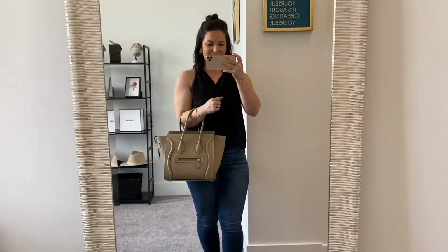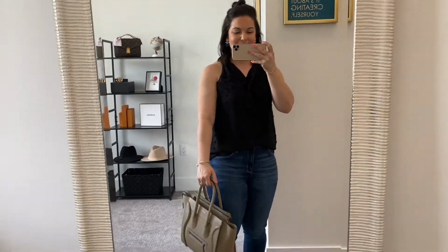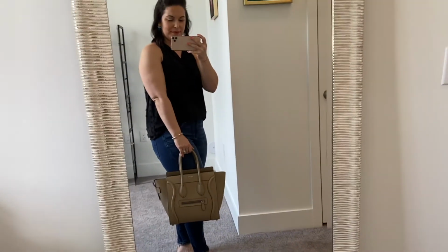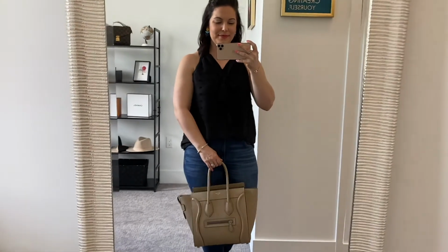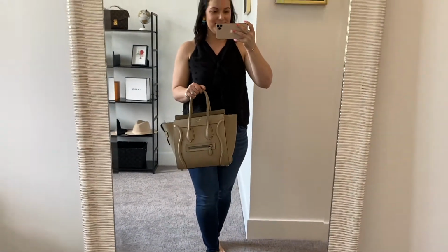Now, to my surprise, I went in actually looking for the mini size, which is a little bit larger than this one, thinking that that would be the perfect size. And I felt like the micro, which is this one here that I got, is just perfect. It fits so much, and being an all leather handbag, it can get pretty heavy, so you don't want to overstuff it. So I feel it's just the perfect handbag to hold the perfect amount of things.